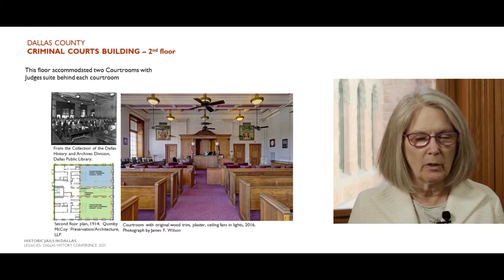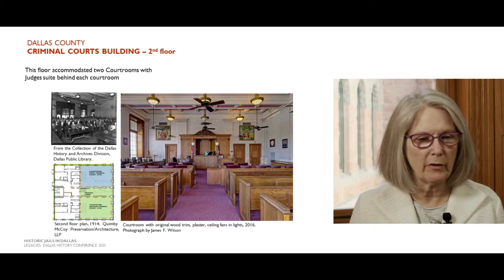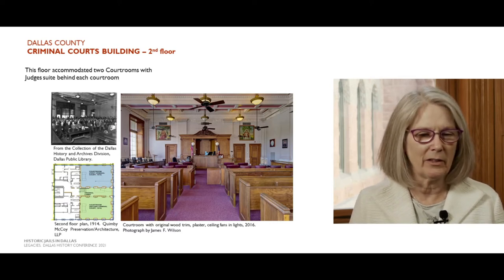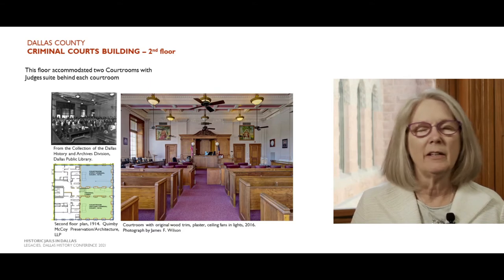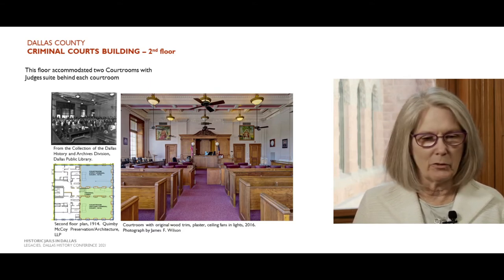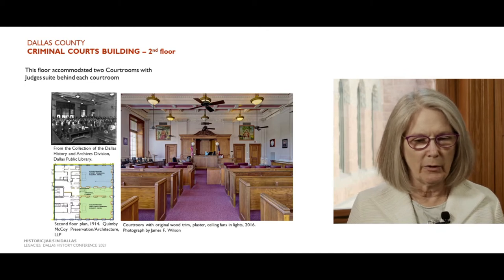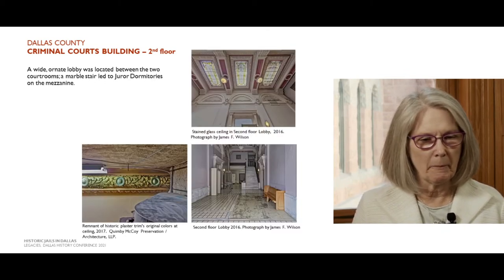The second floor contained the courtrooms, and it had two courtrooms plus court functions, included dormitories for men. At that stage of the game, women were not allowed to serve as jurors in Texas until 1954. Those dormitories were used until people could make it to and from their houses within the day. Here are some photographs of some of the historic spaces and details within that floor.